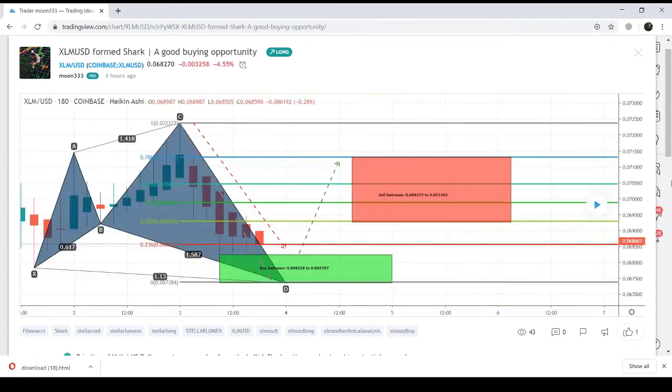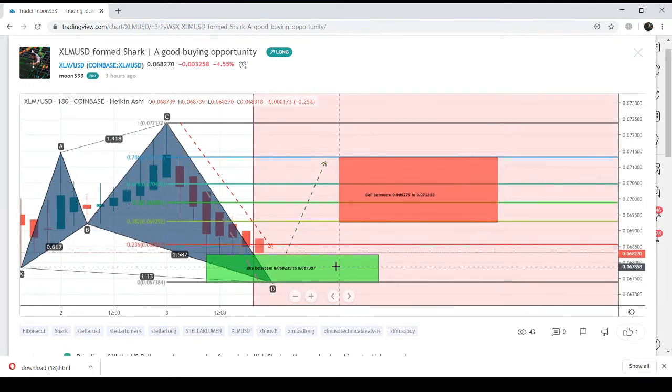0.786 Fibonacci. The next cryptocurrency is Stellar with US dollar pair or XLM with US dollar. And here the price action has completely formed a bullish shark pattern and entered this potential reversal zone. And soon it will take the bullish divergence from here.